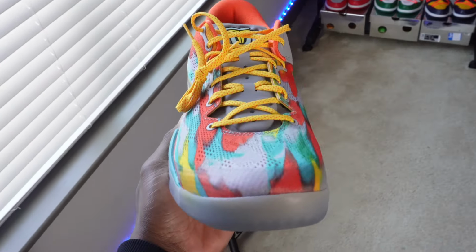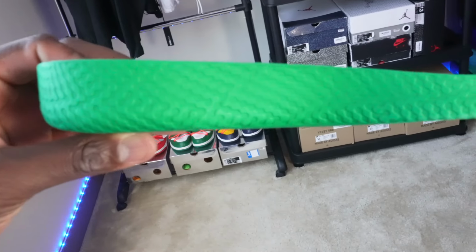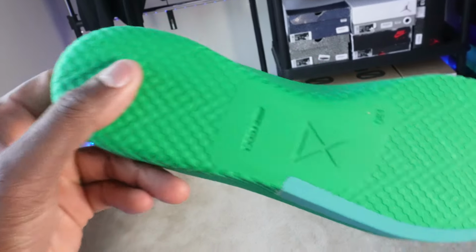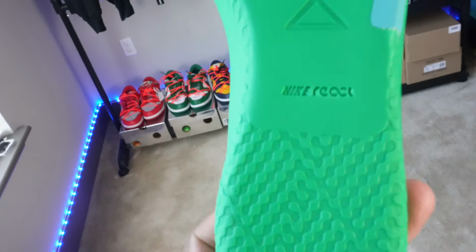I'm gonna go ahead and set this down so I can take out the insoles for y'all. Hold on one second. I said I was gonna show you guys the drop soles. So look at these things, man. These are the drop soles that are in this shoe. So you got that grip texture on the drop sole. And look how thick this thing is, bro. This thing is thick. And it looks like the React sole of a shoe, but it's your insole. So I think that's super clutch. You got this on the bottom, the Nike React insole.